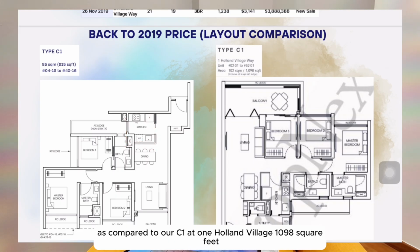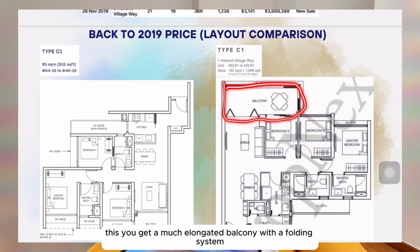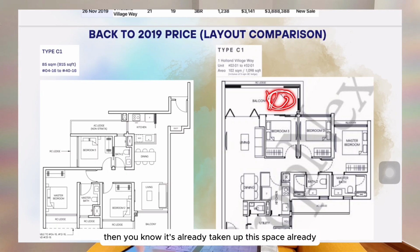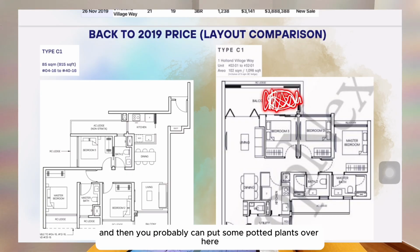Okay, as compared to our C1 at One Holland Village, 1098 square feet. You get a much elongated balcony with a folding system, but sometimes because the balcony is slightly thinner, you might not be able to utilize that space. Maybe you put a square table, then it's already taken up this space, and then you probably can put some potted plants over here.